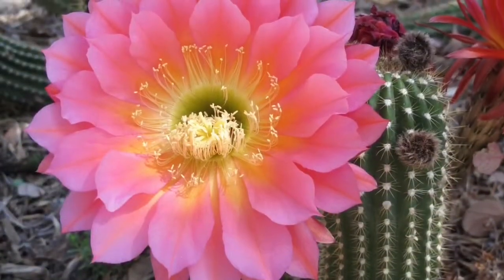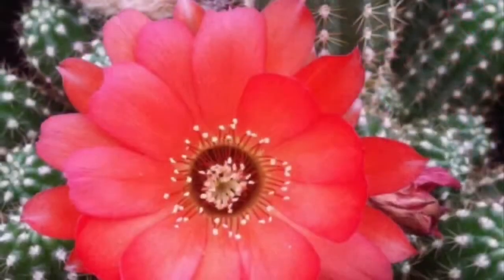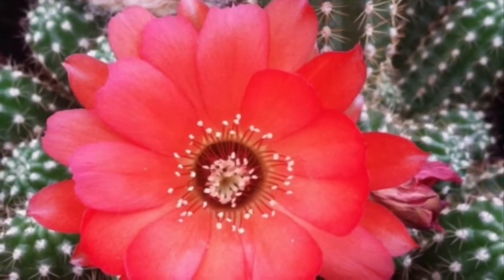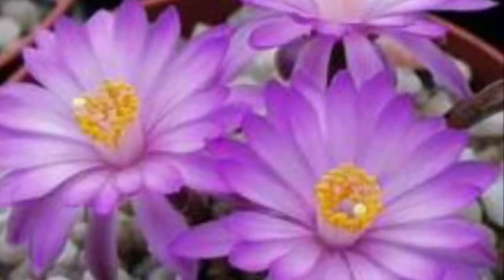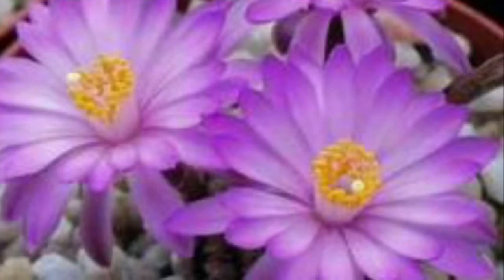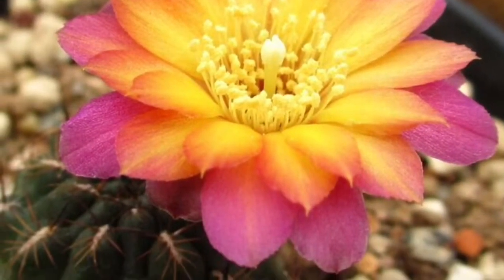They give some of the most amazing, incredible, beautiful flowers in the entire world. I'm definitely including pictures here, but they are just the most amazing and beautiful flowers imaginable. Cacti obviously love light, and they need a lot of light to not only survive, but if you are wanting them to bloom, you're going to have to put them through dormant periods.